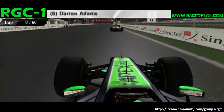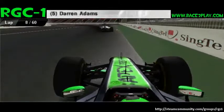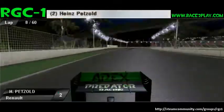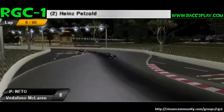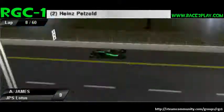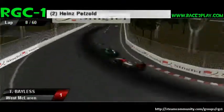Unfortunately, Hines did get around Carney for second. Let's take a look back at space-time, see if we can actually get this. Let's do the rewind thing. Where did Hines get him?